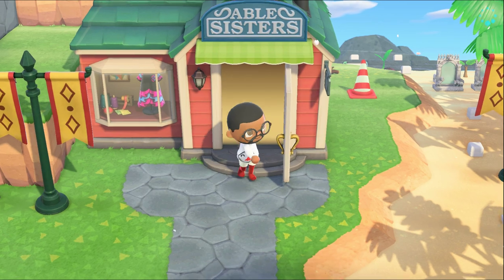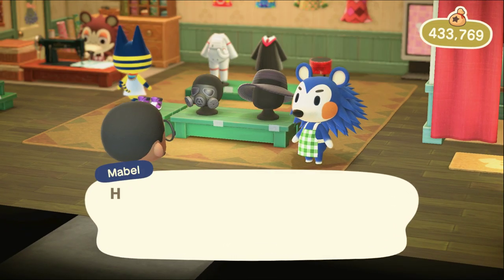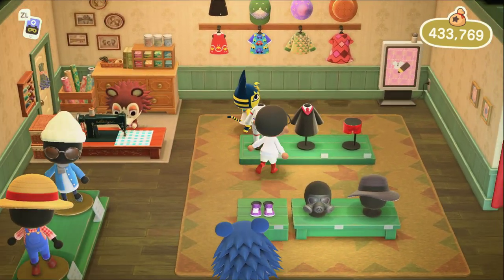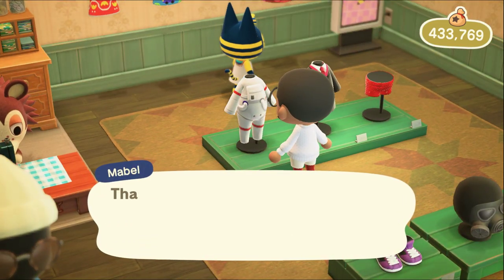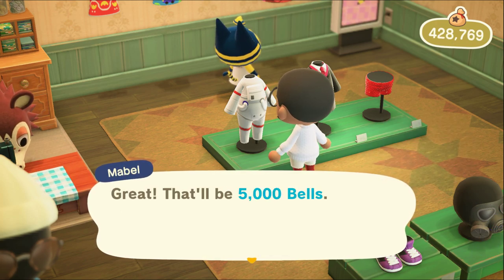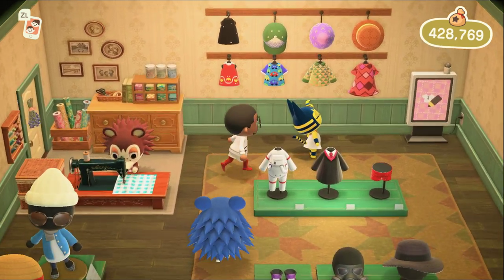I'm really interested in finding those villagers. Where'd they go? Please be in here. There's Anka. There's Anka. Hello? A spaceman outfit. Wow. Thank you. Anka.